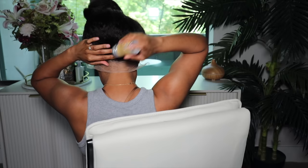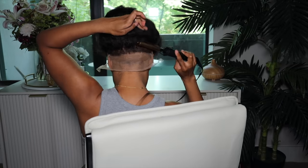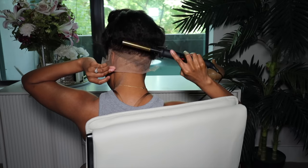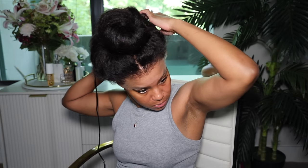I want it to look very natural. And I decided to do the same thing at the back of the head. Now this was tricky, because babes, I couldn't see a doggone thing. So it was tricky and it was dangerous, and I almost burnt myself like 3 or 4 times looking at it. Oh my God. But either way, girl, we figured it out.